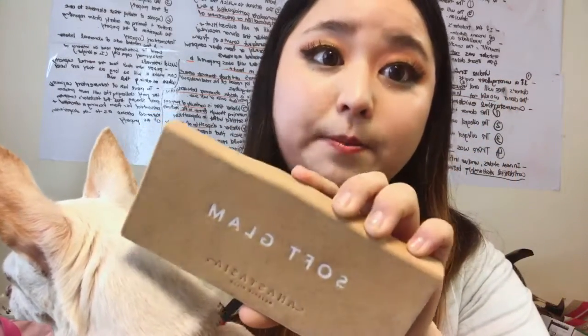First is the Anastasia Beverly Hills Soft Glam palette. I love this palette so much, you guys. It is my favorite palette of all time for right now. It's a beautiful natural palette. It has a bunch of different color stories.